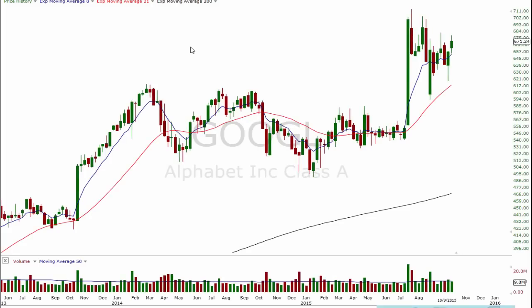Google. Some of the go-to high beta names have been really, really, I would call them out of play. It's not that they're not going to go up or down on any given day. These stocks always go up a handful or down a handful every day. But there's been a real lack of follow through, right?